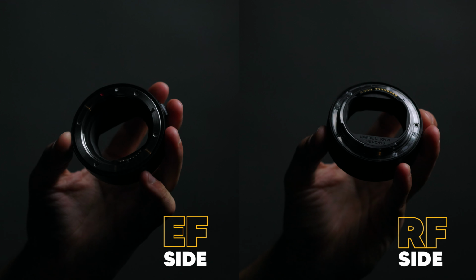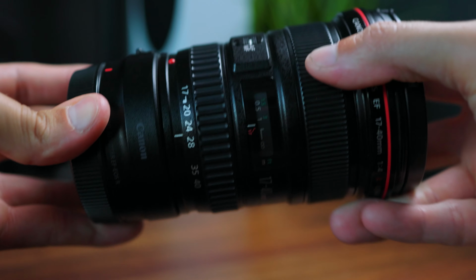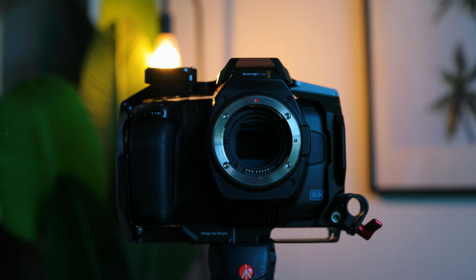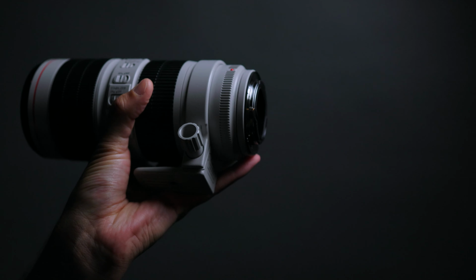Now with the introduction of the new RF mount by Canon, they designed an EF to RF adapter where it makes connecting older EF lenses as simple as one click, essentially future-proofing any older lenses. Now because I shoot on RF mirrorless cameras from Canon and Blackmagic cinema cameras that have EF mounts, this made my decision to purchase the EF mount an absolute no-brainer.